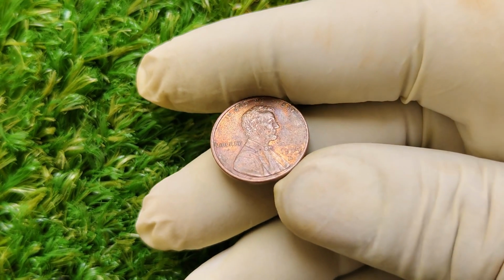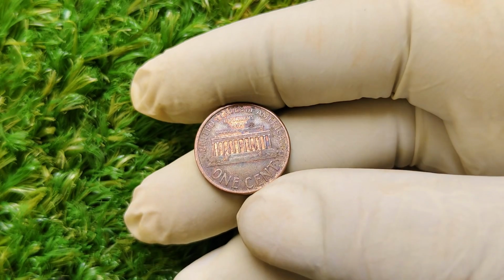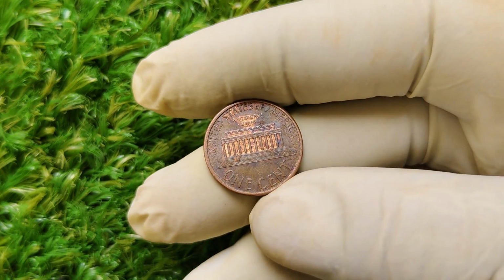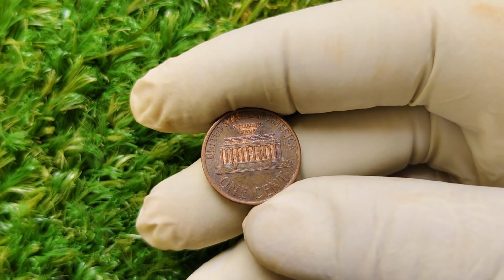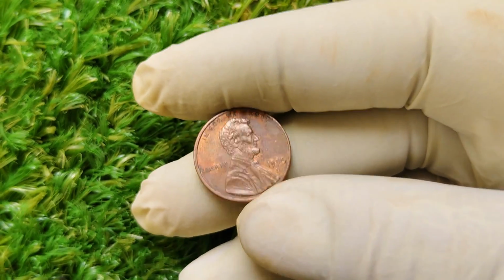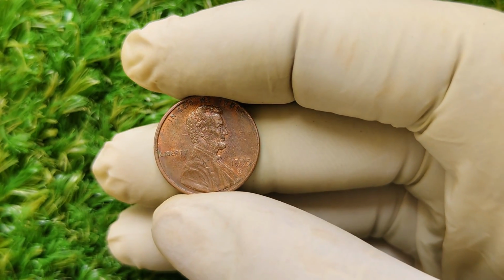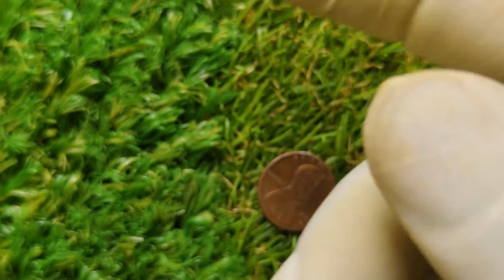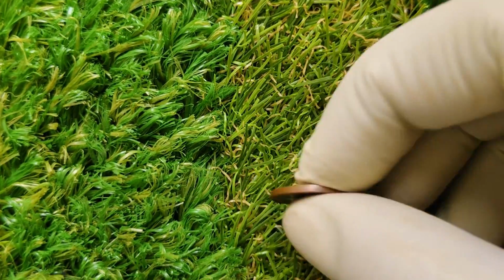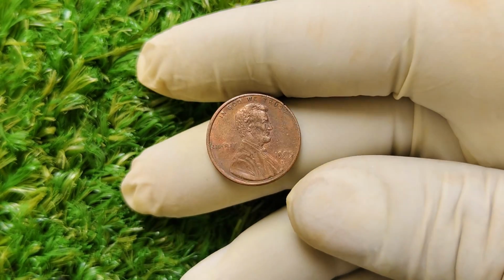So sit tight, watch closely, and let's uncover everything you need to know about this exceptional coin, including its background, the reasons behind its high value, and most importantly, what makes it so special in the eyes of collectors around the globe. Let's start with the basics and take a quick look at the origin and design of the 1995 Lincoln penny. This coin was struck at the Denver Mint, which is why it bears the D mint mark just below the date on the obverse side of the coin.